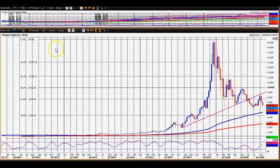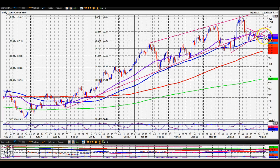Not really. Oh, that's Bitcoin. That's wrong. Hold on a second. No, not much going on the weekly chart. Anyway, if we get into the sort of 69.20, 69.50 area, that looks like the best trade at the moment, the best resistance to sell. Other than that, it's a bit of a muddle, and I don't have any strong feelings on oil. But as I say, if I had to trade it, I would probably sell it.